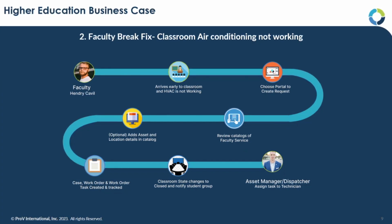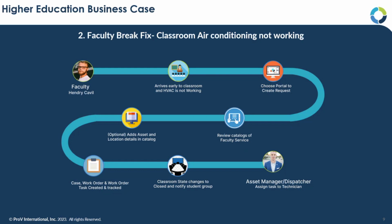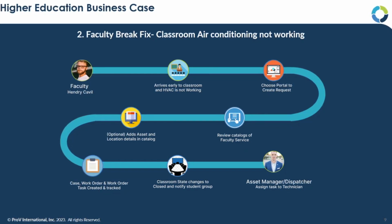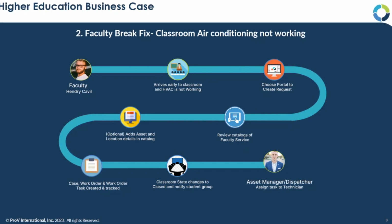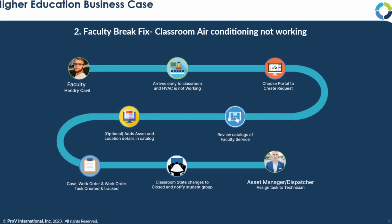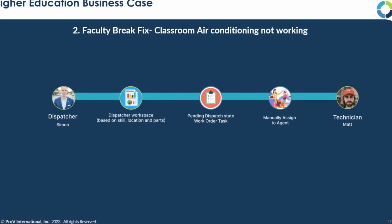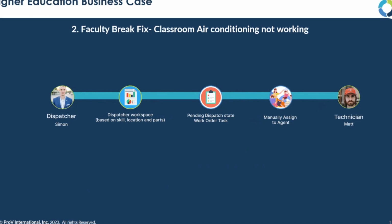When a work order is created for such a scenario, we would then help block out the seminar hall for any further booking, and communications would be sent across stating that the seminar hall is closed for maintenance. In this scenario, we have Simon, our dispatcher or facilities manager, who gets notified that a work order is pending. He uses the workspace to easily drag and drop the work order to the right technician with the right skills and also the part to help close out the work order as soon as possible.